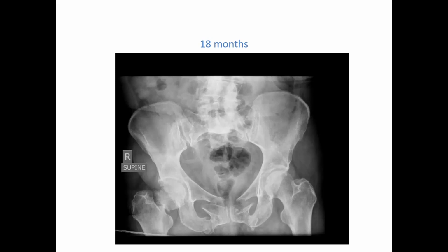So now we've got a bigger problem. We've got additionally new fractures on the right side of inferior and superior ramus, SI joint widening, probably with associated sacral fracture, and a right neck of femur fracture. So what do you think has happened here? Why did she get all those fractures?